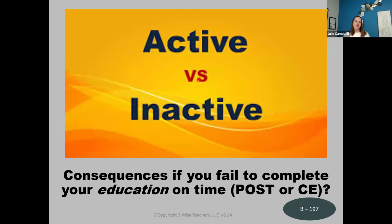You guys have done your post-licensing on time, or we've done CE on time. Going to talk about both in just a second. Don't do your education, your license is inactive. Provisional broker without a BIC, your license is inactive. Or you could choose to have an inactive license. Again, maybe you think you're done with real estate. You could ride forever on an inactive license. All you have to do is pay that fee.